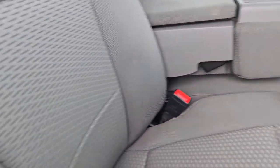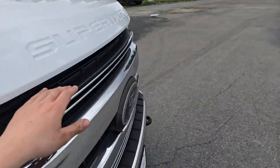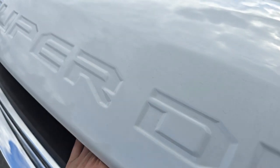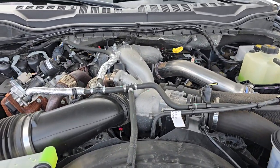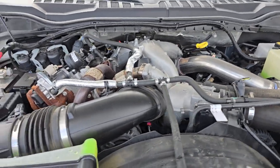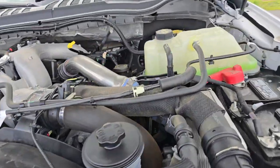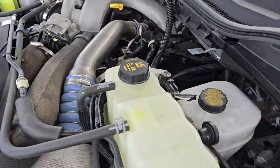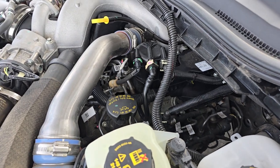And then last, but certainly not least, we will go to the front, under the hood. We'll pop the hood here, see if we can do this with one hand. There we go. And there she is. 6.7 Powerstroke. Obviously it's not deleted. And with only 40,000 miles, the motor looks pretty stinking new. And it performs like it's new.